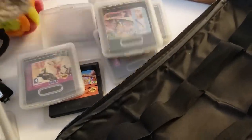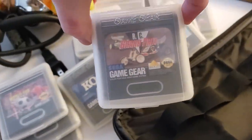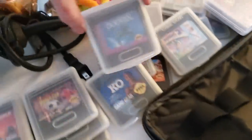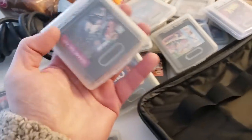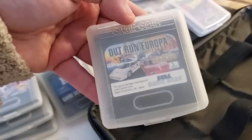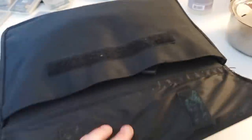Sonic 2. Oh, George Foreman's KO. Paperboy 2. The Lion King. Grand Prix RC. X-Men. I used to play this a lot when I was younger. Echo the Dolphin. Hate that game. Batman Forever. Shaq Fu. I remember this game on Genesis. Outrun Europa. And that's not all of them. I'm pretty sure there's more in here.